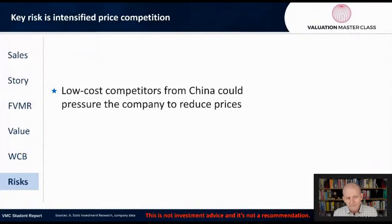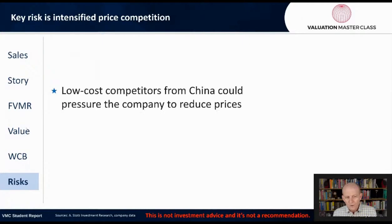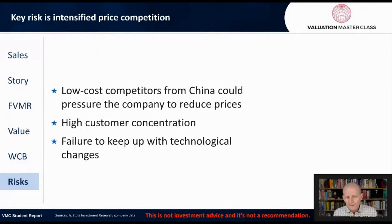What are the risks? Well, the key risk is intensified price competition. Low-cost competitors from China could pressure the company to reduce prices. And if you have falling output or flat output and falling prices, that could be bad. High customer concentration could be dangerous, and the failure to keep up with technological changes.